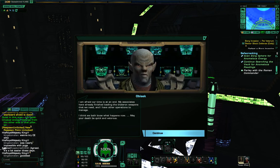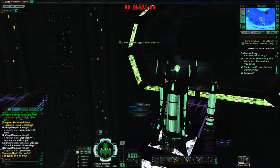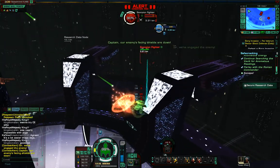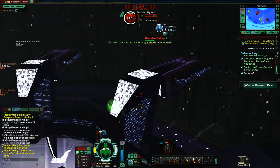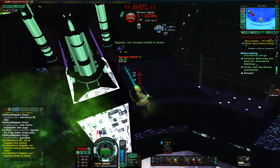Yeah, I took myself off of full impulse there to power my weapons properly while I'm still in dialogue, because I'm just a douche that way. Continue. Secure research data. Or not. Oh, really? Just two fighters? You think that's enough to fuck me up? You sadly underestimate my power.